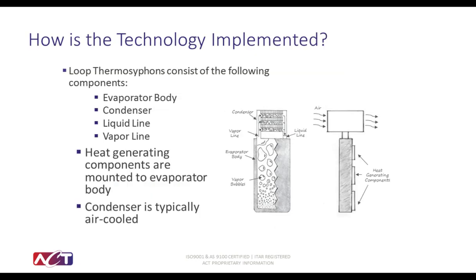Thank you, Linda. In a loop thermosiphon, the evaporator and condenser can take on many different forms. It could be a flat plate. It could be a liquid-to-liquid heat exchanger, an air-to-air heat exchanger, whatever is necessary. The only requirement is that the condenser is physically above the evaporator, so you have gravity to work to your advantage.